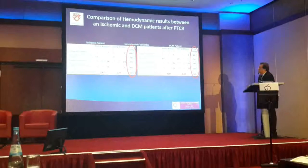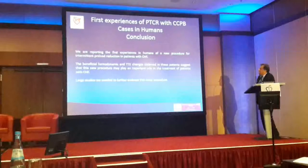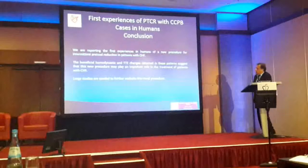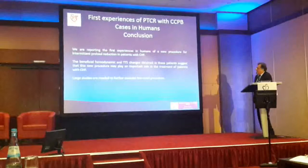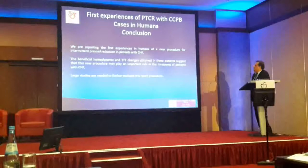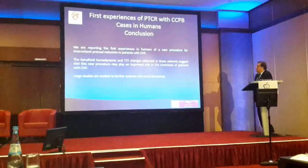Conclusion. First experience of PTCR with counterpulsation, Caval counterpulsation balloon, cases in human. We are reporting the first experiences in humans of a new procedure for intermittent preload reduction in patients with congestive heart failure. The beneficial hemodynamic and transthoracic echo changes obtained in these patients suggest that this new procedure may play an important role in the treatment of patients with congestive heart failure. Large studies are needed to further evaluate this novel procedure.